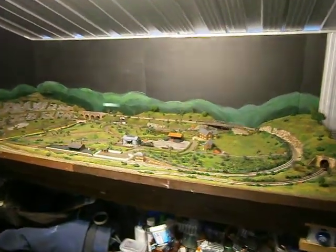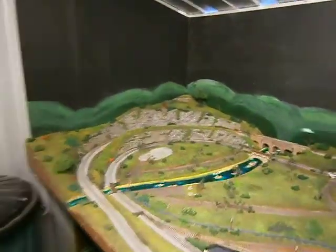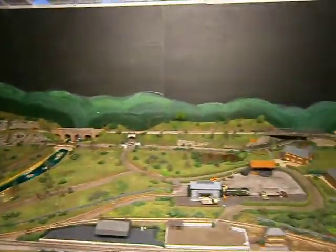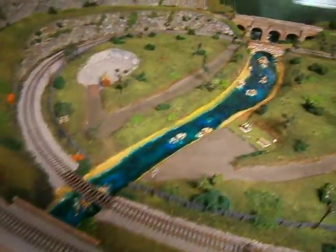Okay, back to the layout. Just ignore that back seam. That will not be staying. I've ordered a proper one to come. Wasn't happy with that. River's still filling up.